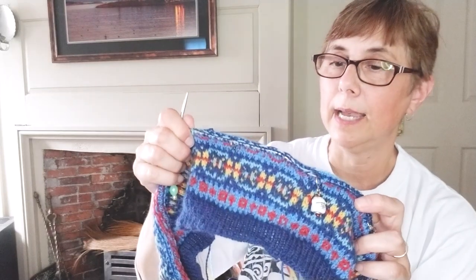I don't have any steek stitches yet because I'm not at that point. I will when I get up to the underarms and then for the collar or the V-neck on this. But it's really beautiful.